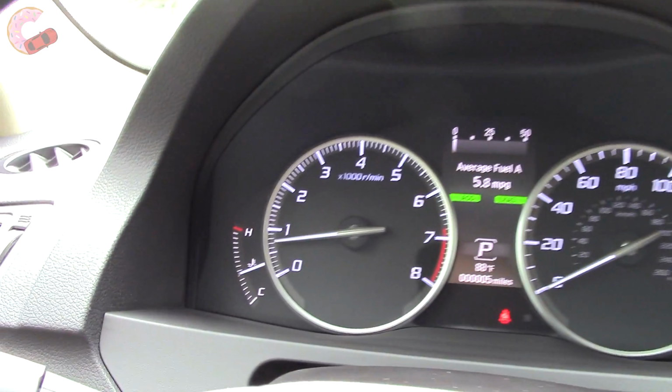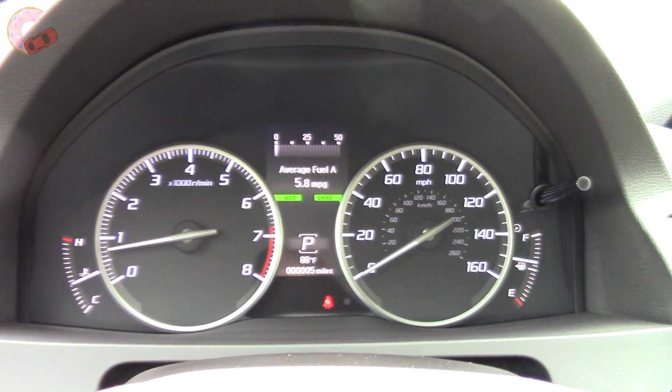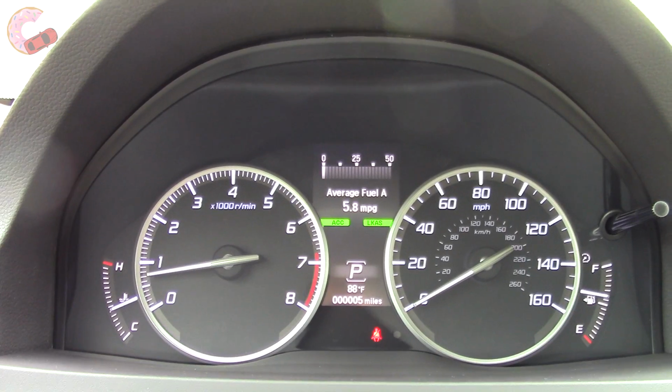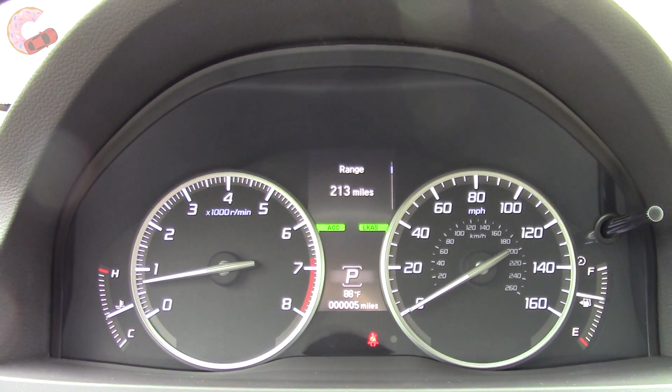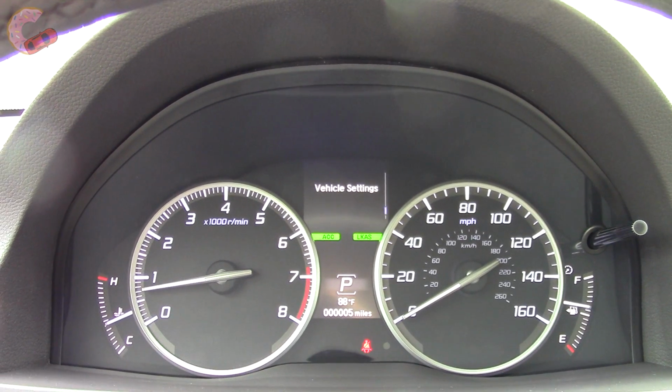The gauges have the typical Acura look, which is to say classy looking but not high tech. We do have a fairly large display, but this only comes on models with the AcuraWatch safety systems. It does include a lot of information.